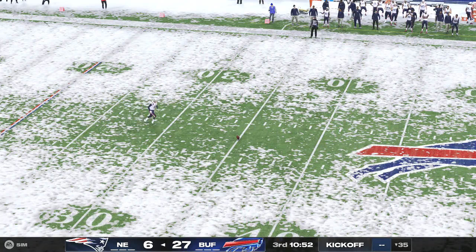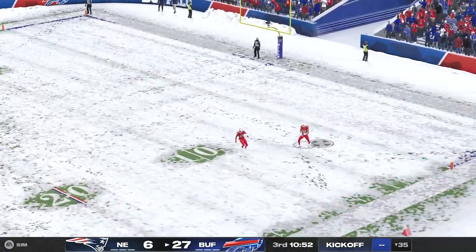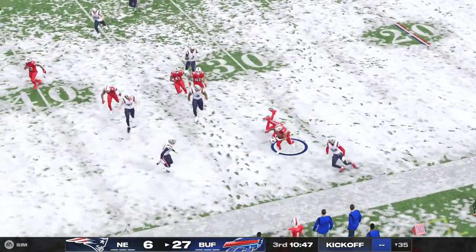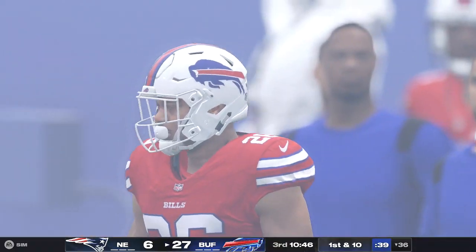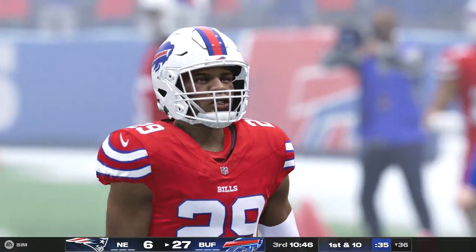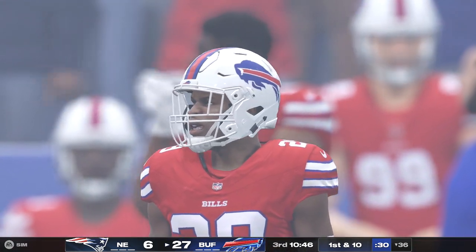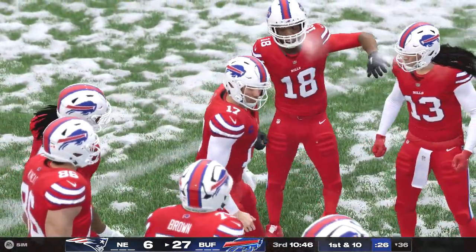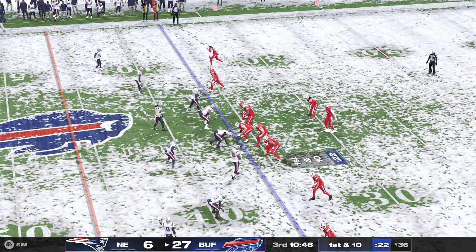Joey Sly back out to kick this one away. Johnson now to return. He'll be forced out of bounds, but a very solid return. The Bills offense ready for their first possession of this second half. They've definitely outplayed their opponents to this point in the third quarter. They might be looking to grind out some first downs and chew up some valuable time on the clock.